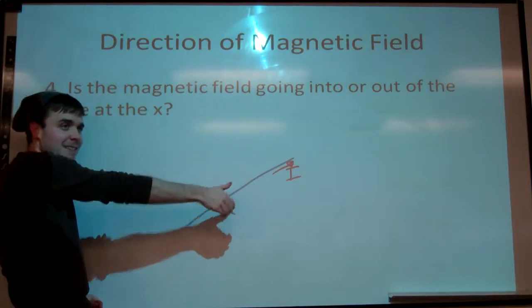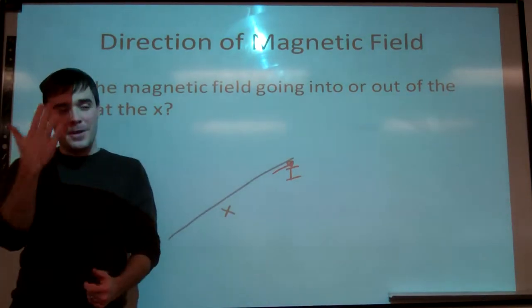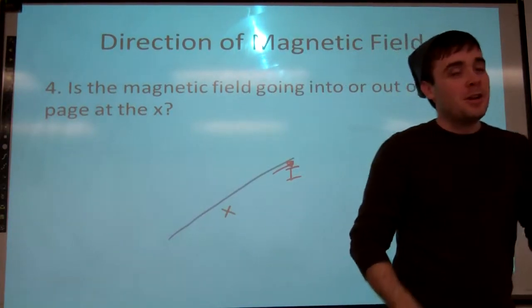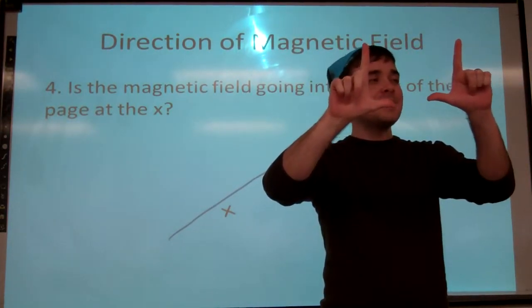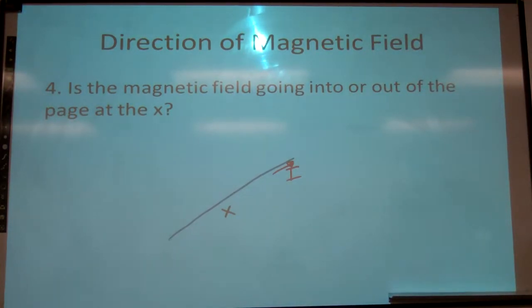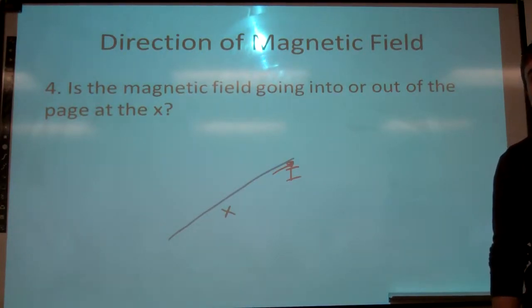Thumb that way. Oh, I think it's the wrong hand. Make sure you got your right hand. I hate when I mix up my hands. I see what you did there. Alright, remember the right hand does not make the L. It's the right hand. It's a backwards L. Good job. Yeah, okay.